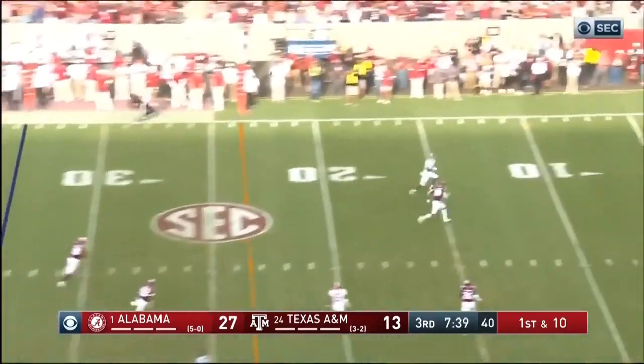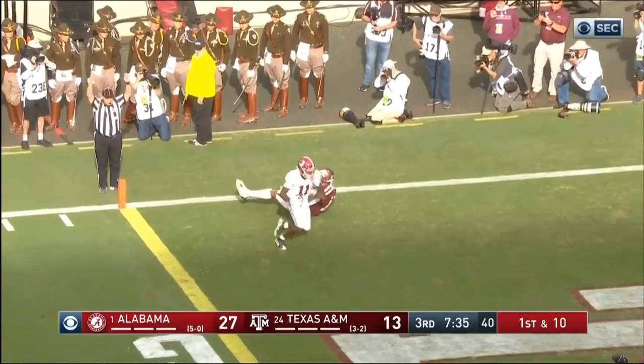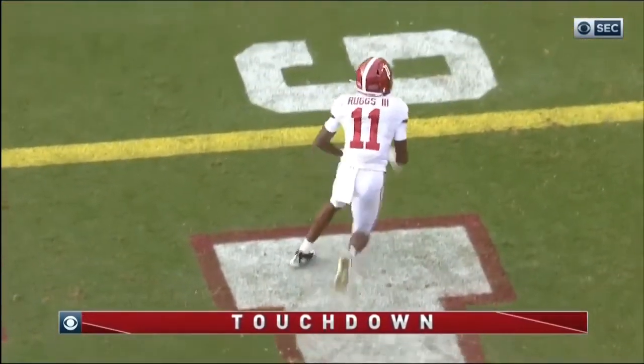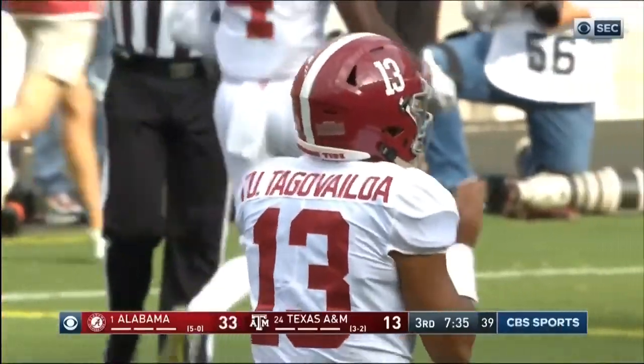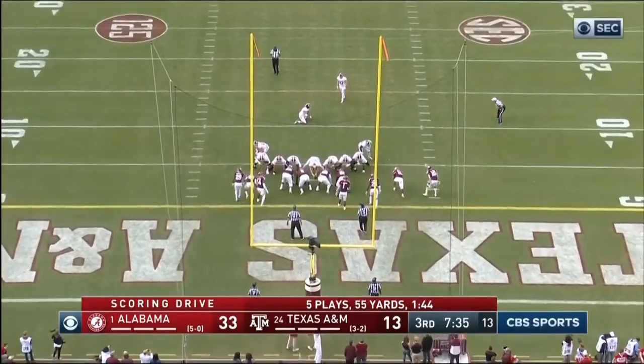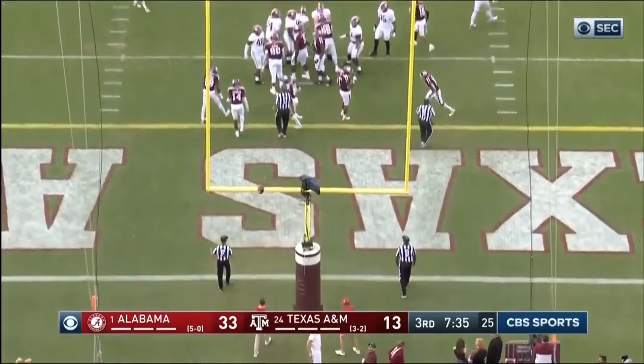Tagovailoa going to go long sideline. Got it. Touchdown, Ruggs. Henry Ruggs gets in the act. It's a fourth touchdown of the day for Tua Tagovailoa. After the snap, stay with the touchdown. Bolivis, extra point is up and good.